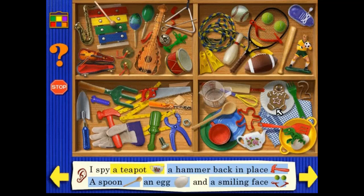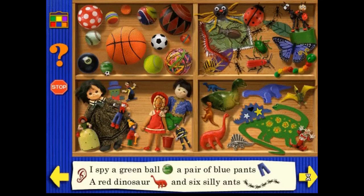I spy a teapot. Let's go to the next Fizzy Bin screen. Okay, one of us next. Oh, okay. Something new. I spy a green ball. It's a planet. A green ball. A pair of blue pants. Whoa. A red dinosaur. Okay.